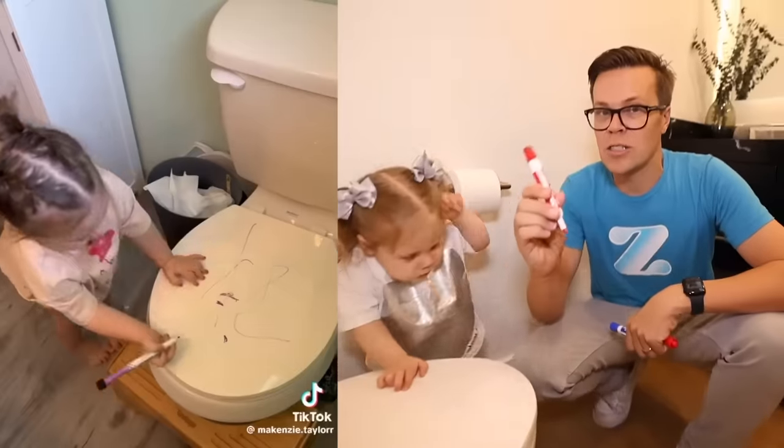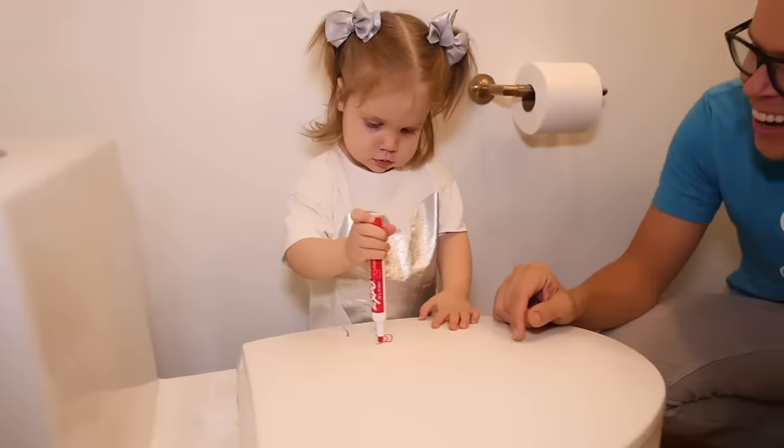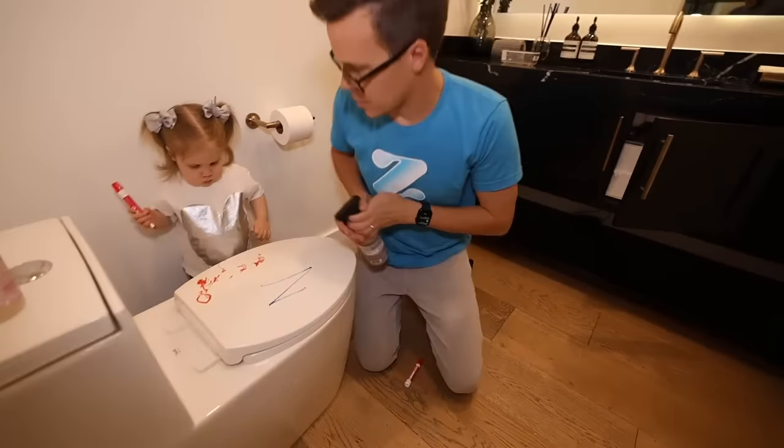This next hack is using dry erase markers on the toilet. Look, you can draw right here. Hey, Matt, what are you doing? Zadie's drawing on the toilet. That's not a hack. Are you kidding me? It's a dry erase marker. It's easy to clean up. Hey, but now she's gonna wanna draw on the toilet. You know what? Use the spray and clean it up. If you're so sure it's gonna come off. Yeah. Zadie, Dad's gonna clean this up, okay?